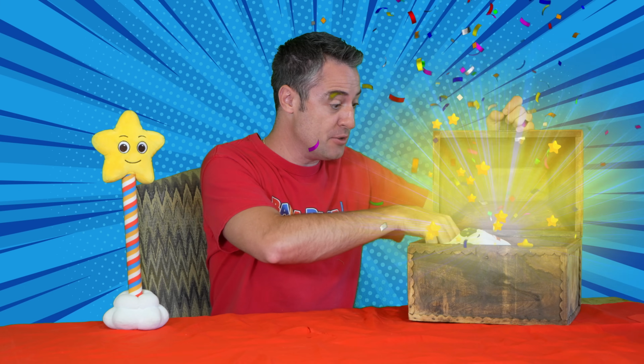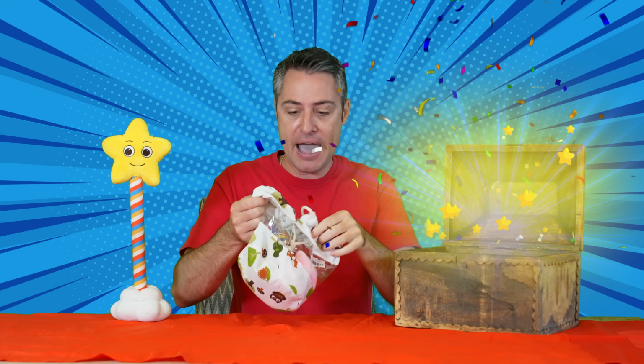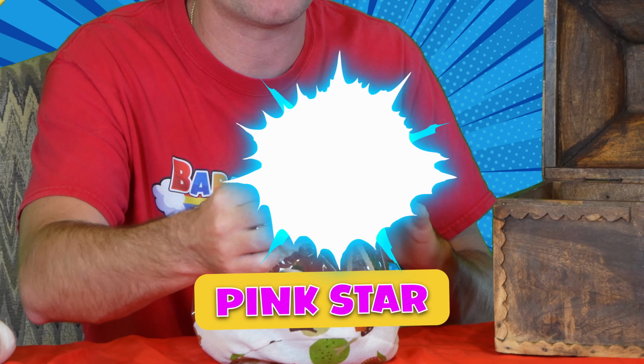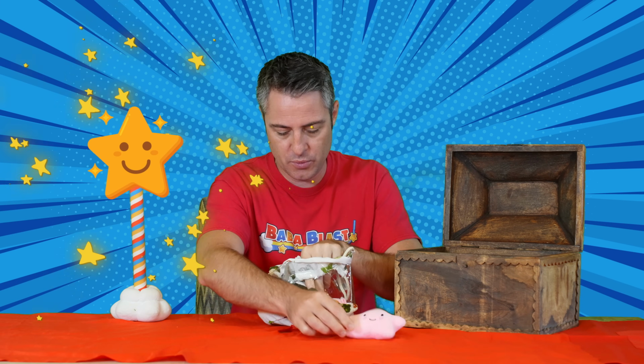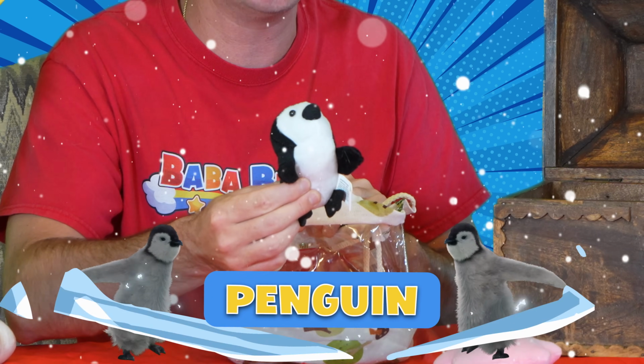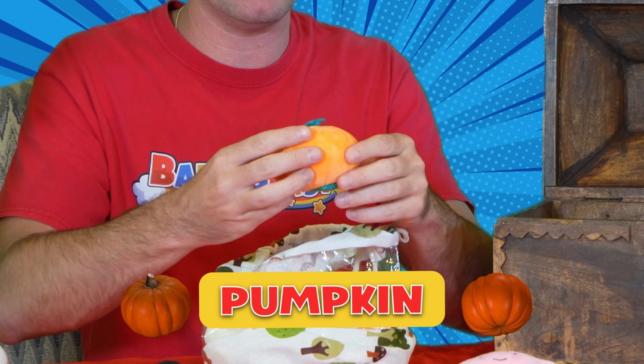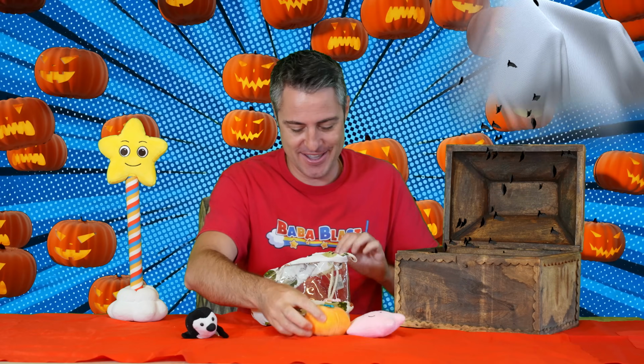Hey, inside the mystery box, it's a mystery bag. Now let's see what's in here. We have a pink star. Aw, cute. We have a black and white penguin. Oh, even cuter. Hey, look at this pumpkin. Blaster, what do you always think about when you see a pumpkin? Me too. Halloween, one of the coolest holidays.